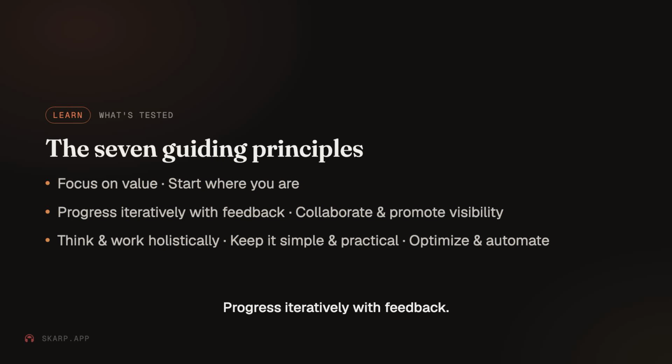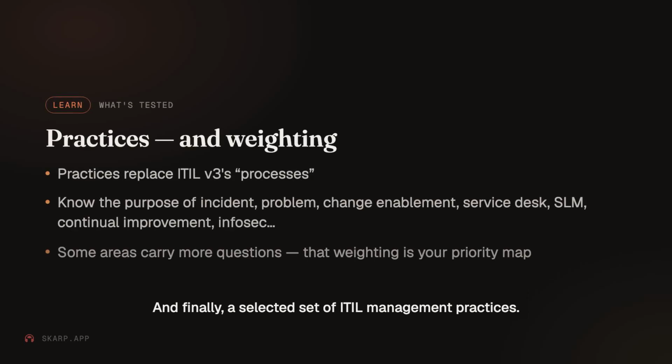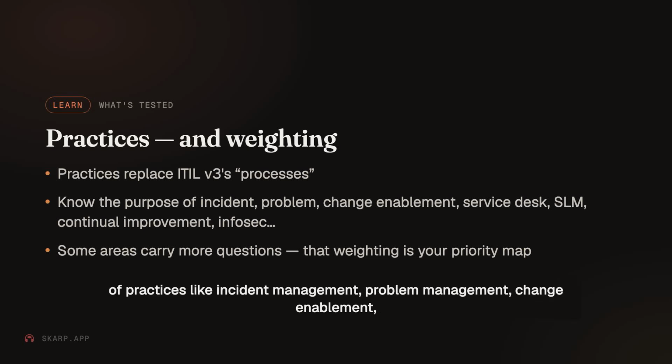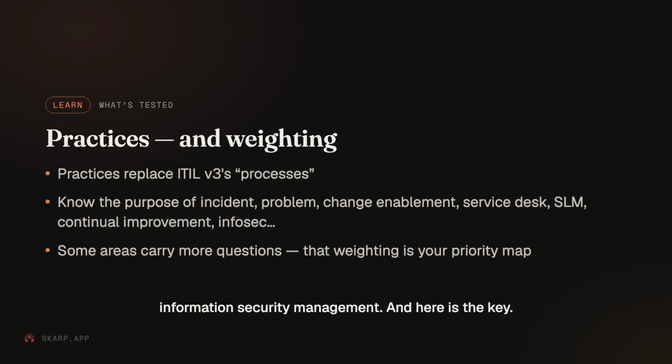Start where you are, progress iteratively with feedback, collaborate and promote visibility, think and work holistically, keep it simple and practical, and optimize and automate. And finally, a selected set of ITIL management practices. These replace the old process focus from ITIL V3. You need the purpose and the basic idea of practices like incident management, problem management, change enablement, the service desk, service level management, continual improvement, and information security management.